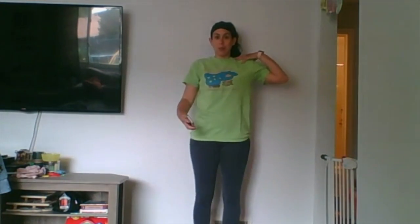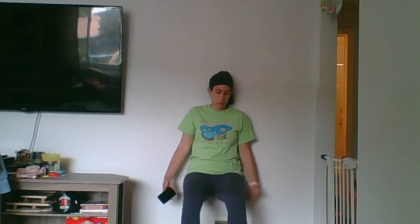As a reminder, when we go to do a wall sit, we need to put our back flat against the wall. Ooh, I'm not there yet. There we go. We're going to slide down until our knees are bent, and it's almost like you have a chair underneath of you, but it's not really there. You're using your muscles to hold your body up.